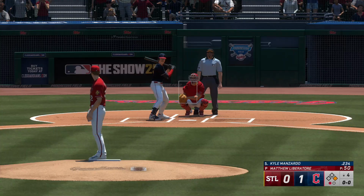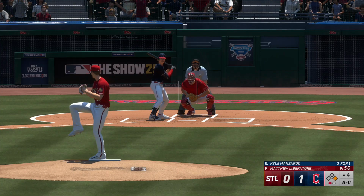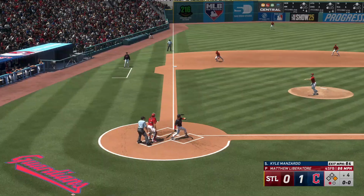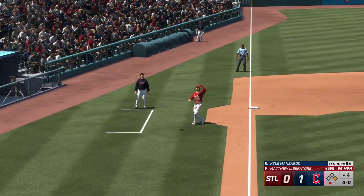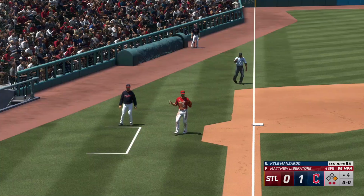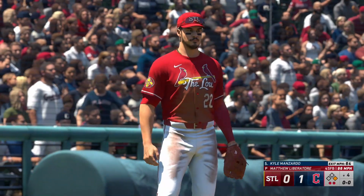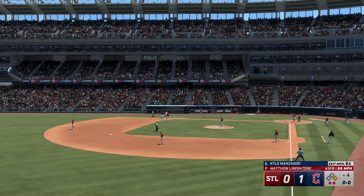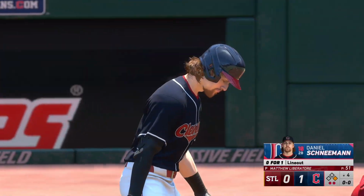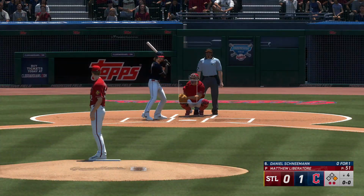And now here is Kyle Manzardo. Swing and a pop-up in foul ground. And Arenado makes the catch. And there's 2 away. Now batting, second baseman, Daniel Schneeman. Daniel Schneeman digs in for the Guardians. 0 for 1 so far.